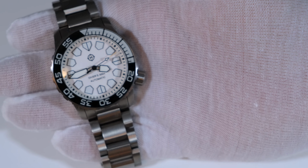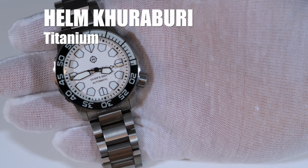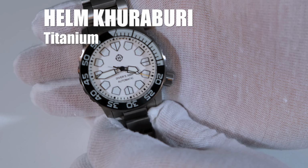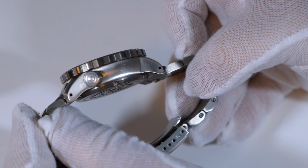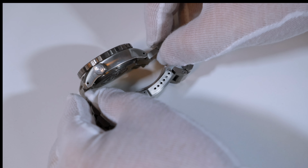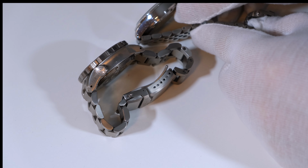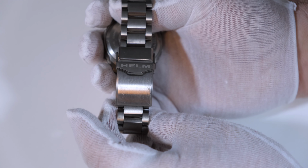This is the HELM KHURABURI titanium. Doesn't get a lot of wrist time these days. It's super chunky, as you'll see. 17 millimeters, if I'm not mistaken. And the titanium material makes it not too heavy, but it's still really chunky. Still, there's a big waiting list for this. Maybe not as long as it used to be, but I still think it's worth waiting for.